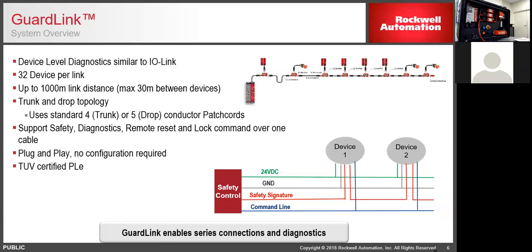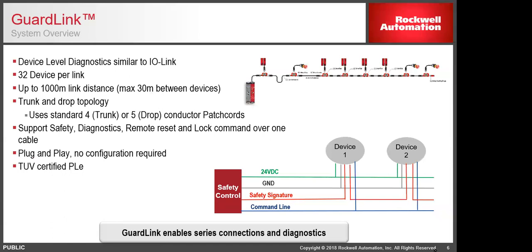So for each and every one of these GuardLink masters, you can connect up to 32 devices. Instead of connecting one by one, now you can just have one GuardMaster relay and connect it to 32 different devices. Each of these trunk drops that I'm talking about can go up to 30 meters in length. So from the starting point of a GuardMaster to your end device, you can reach almost 1,000 meters.